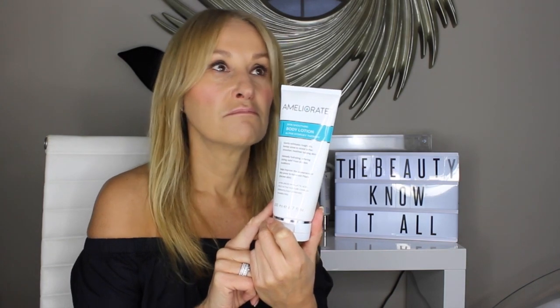It smells very lactic acidy, which I've spoken about before. It's not a smell I particularly like, but I do think this stuff really works. And I have a friend that has keratosis pilaris, KP, and she said it got rid of hers by about 90% within about 2 weeks of using it daily. So they're my 2 favourite exfoliating body lotions.